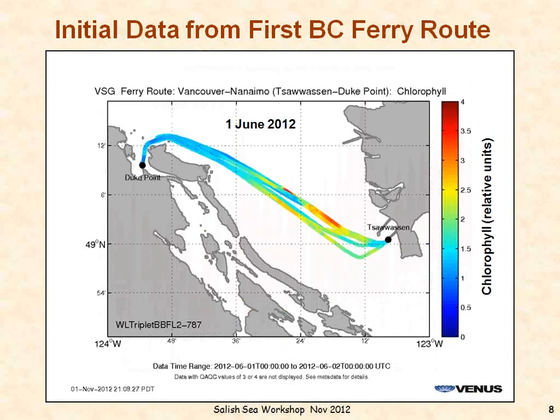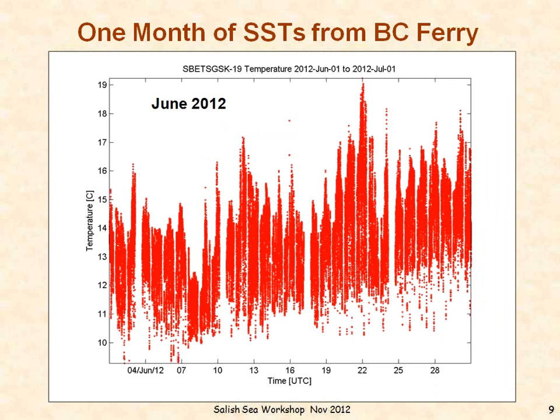Okay. And so the BC ferry, this is what one day of the 1st of June looked like. This is the ferry to Washington, and they take about 2 hours to go across. What you see here is the chlorophyll fluorescence. And you can see that here's the Washington, there's a bloom, and it's not always in the same place, probably because of some current changes on the last slide.